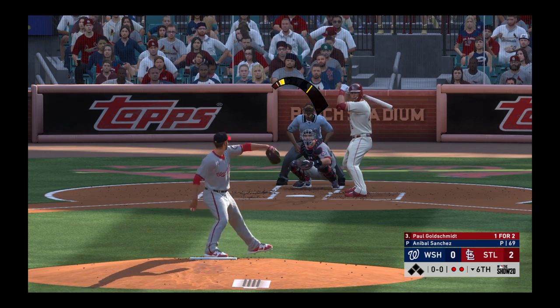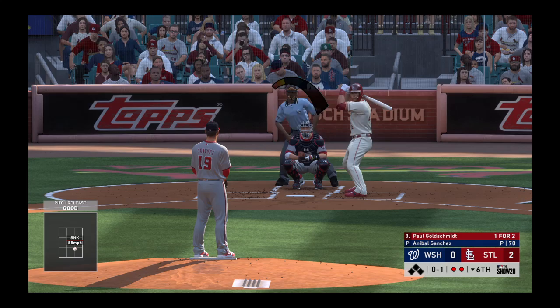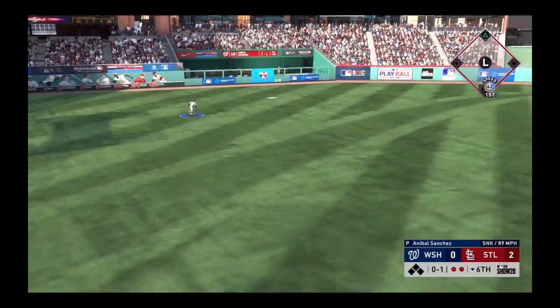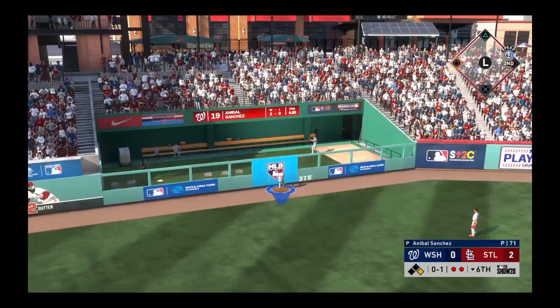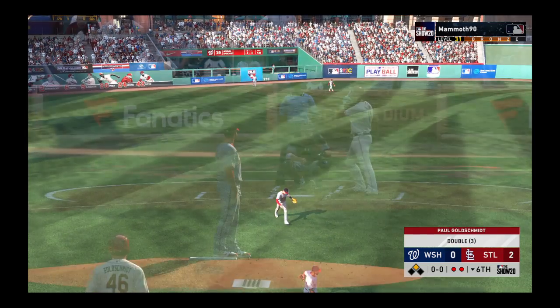Sanchez sets his sights. Here it is. Sanchez coming up on pitch number 71 so far. This is a line to left, and that'll get down out there for extra bases. And he'll coast into second here with a two-out double.